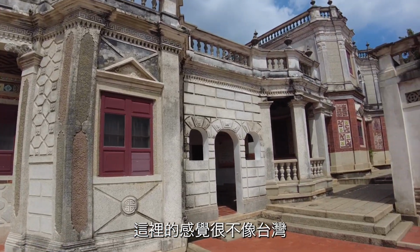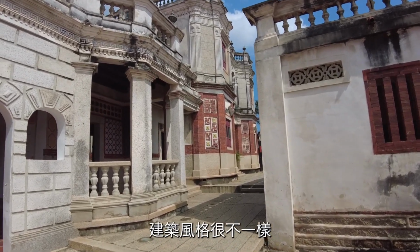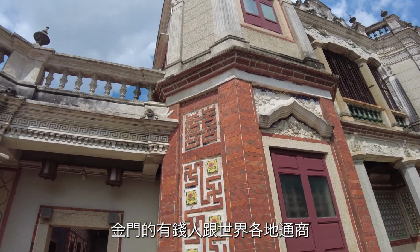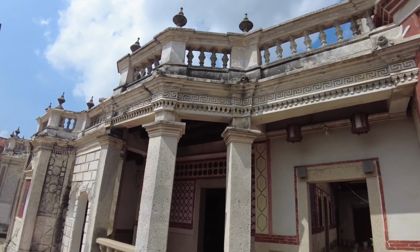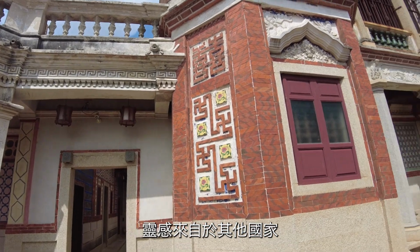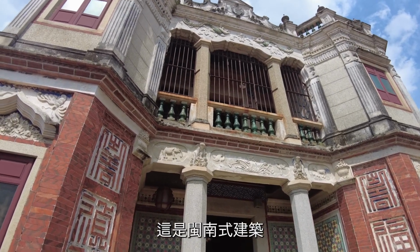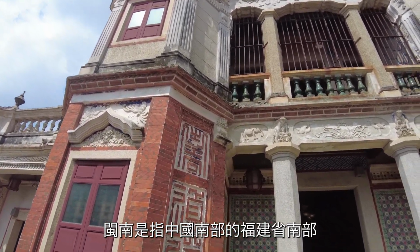Walking around here, you wouldn't think that this is Taiwan. It feels totally different with the architecture. So it said online that these rich people, they did business with lots of different cultures, and then they brought this culture into their architecture. So when you see the different things they put on the buildings, they apparently were inspired to do this by other countries, and they wanted to try and make like a European style. This is Minnan architecture, and Minnan is the southern part of China, and it's basically Fujian.